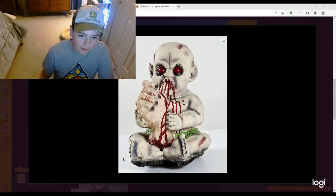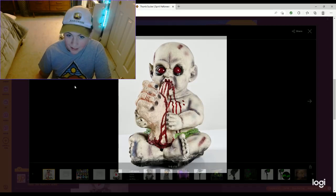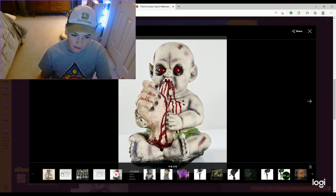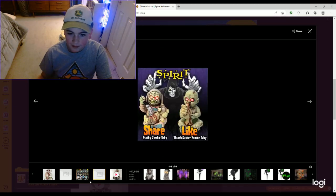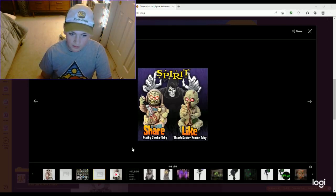So, for number 11, we have the Thumbsucker Baby from 2012. This one looks pretty creepy with all that blood coming out from his mouth. And then, yeah, it's really pretty cool. That's a close-up, and then there's the catalog. We saw this with Stabby, too. And then, I guess that's all there is to see, so let's move on to the video.